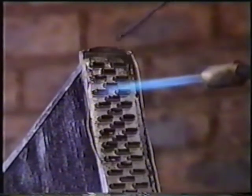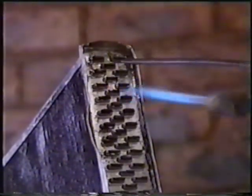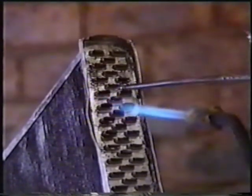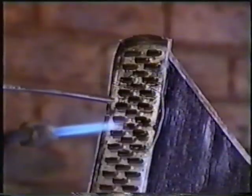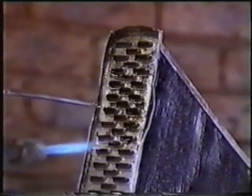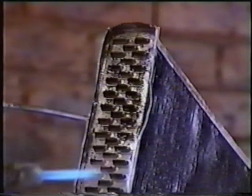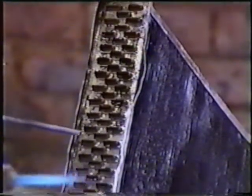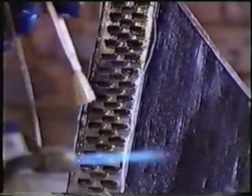Again, the very short, sharp, pencil-like flame going along each side of the tube joint, and then the process is reversed, going along the other side. Use a small flux brush. Note, no flux is being thrown all over the radiator, the floor, or the equipment. And remember, a professional operator is a clean worker.